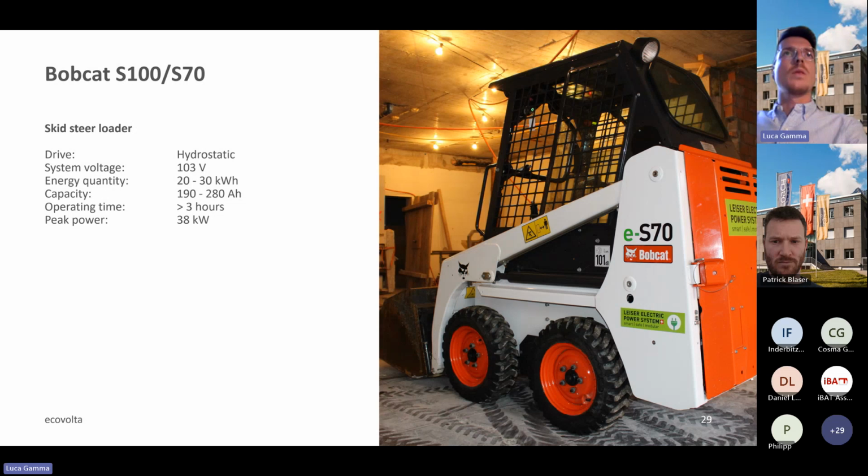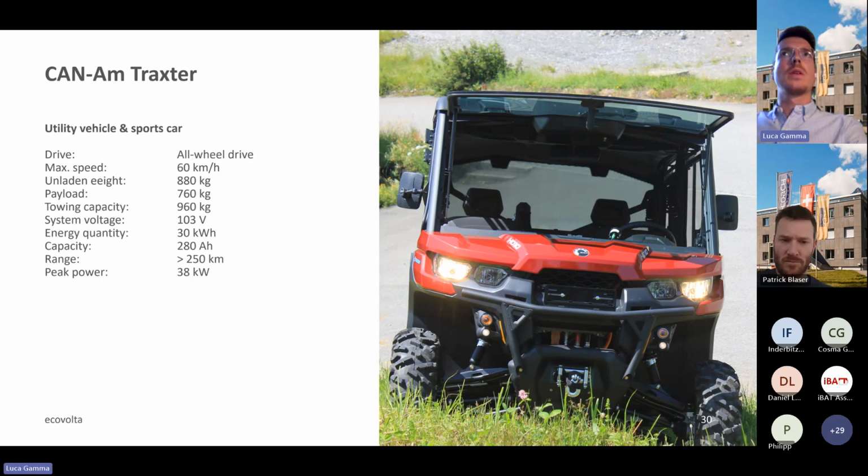The vehicle is all-wheel drive. 6 people are allowed to ride in it, also with equipment. The max speed is around 60 kilometers per hour, and we have a 30 kilowatt hour battery inside, also with roughly 100 volts nominal voltage. The peak power is 38 kilowatts, so we have no problem with this big payload and with driving the vehicle in ski resorts, in the mountains, something like that.